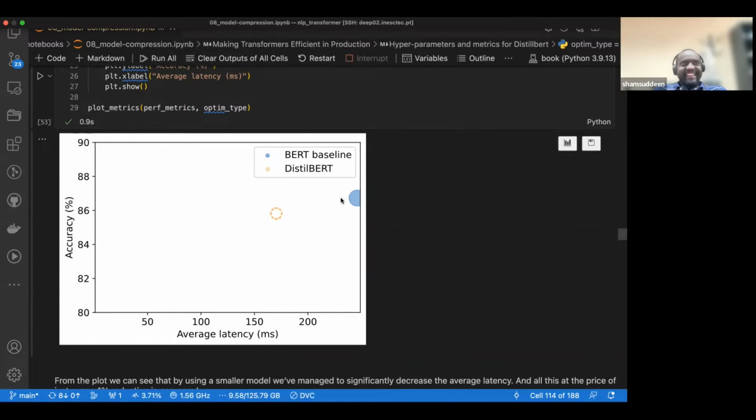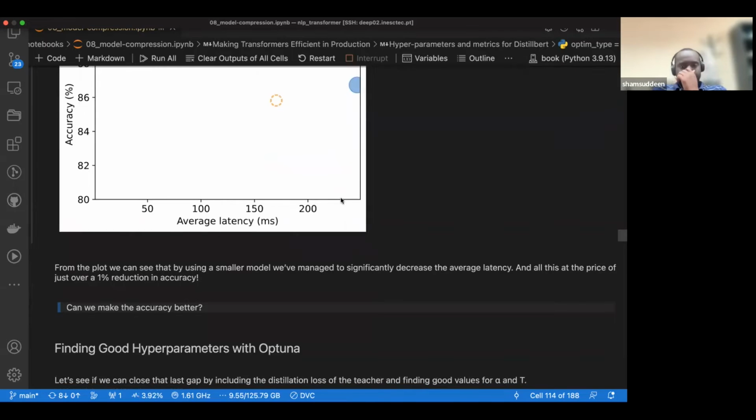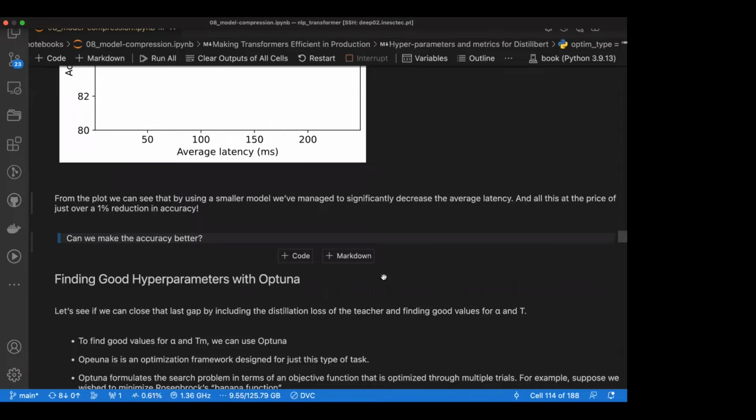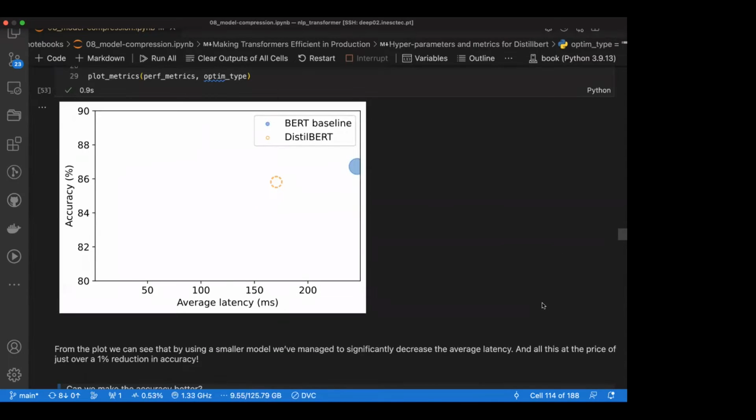Okay, so we can see here the smaller model significantly reduced the latency, but the accuracy drop is just 1%. Now, can we do better? The other detail that I thought was interesting, related to Yuri's question earlier, is that when inference is done with the student model, the temperature is set to 1. So the temperature smoothing of the softmax is done only during training.